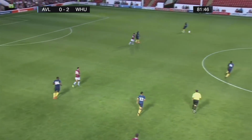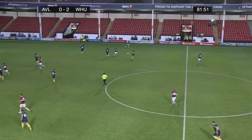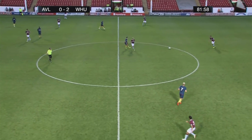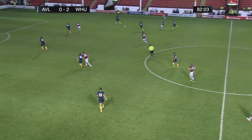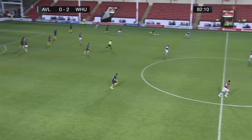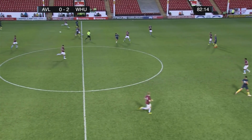Delat just about lets that one go for Taylor. Delat caught late. The referee doesn't give the free kick. Lansbury, Bjarnason, Nibs. Can't hold on to that one, and West Ham will break with Haksabanovic. Cullen.